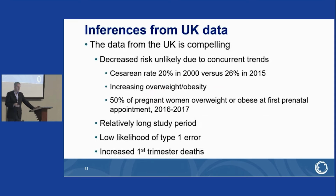Okay, so I find the data from the UK compelling. I think one question you always ask in the situation where you're looking at an outcome over time is, could there be other trends that are accounting for this differential? It's unlikely that the differential is due to other trends.